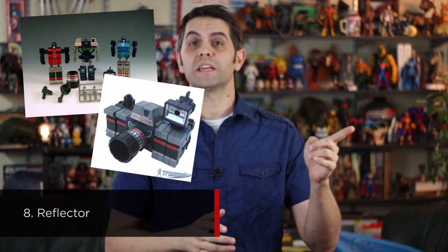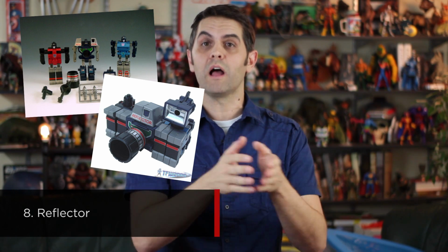Number 8. Most Transformers fall into 2 categories: vehicles, cars, jets, tanks, and what I'll call things, guns, radios, microscopes, etc., Dinobots and Insecticons notwithstanding. Reflector was a camera, which puts him in the second category of alt modes as a thing, but he also crosses over into another play gimmick in that he is a combiner made up of 3 individual transforming alien robots: Viewfinder, Spectro, and Spyglass.